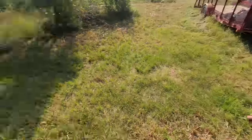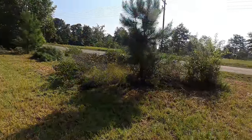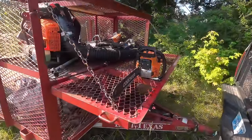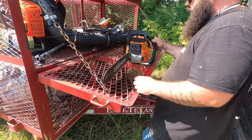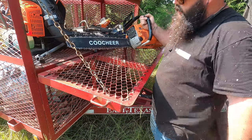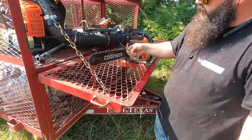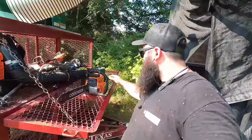All right, I cut all that, and this crappy stock Kutcher chain's already shot. So you can tell it's already stretched. So I'm gonna let that cool off. I'm gonna put the chain at the right tension, and then I'm gonna sharpen it back up. But I'm gonna tell you, the saw's got the power.